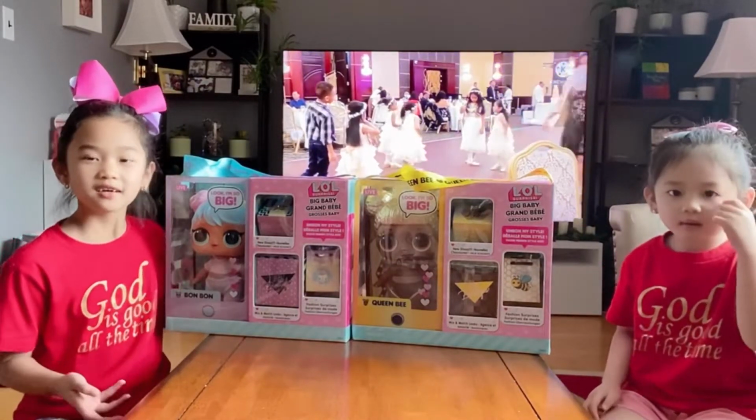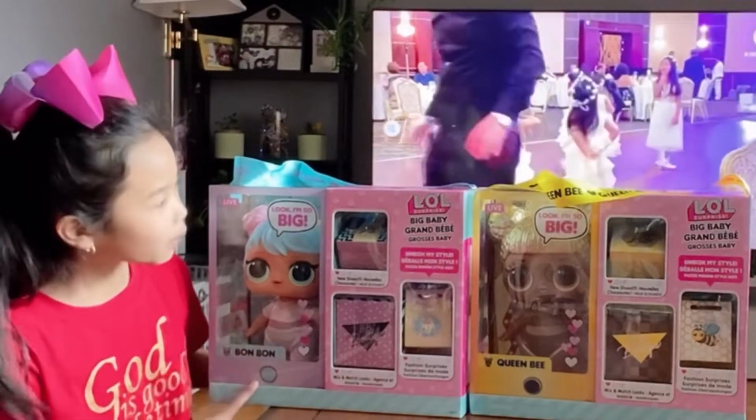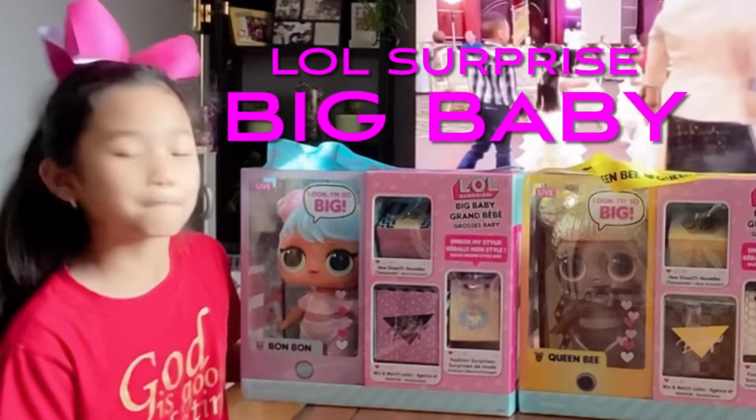This Christmas, Santa Daddy gave us one of our things from our wish list, which is LOL Surprise Fake Baby.